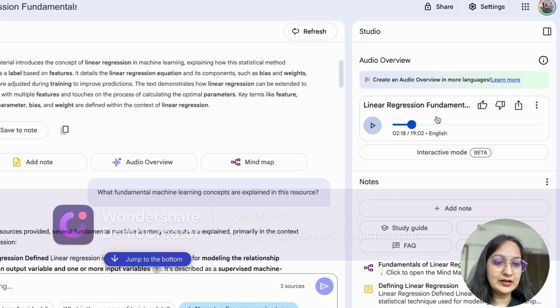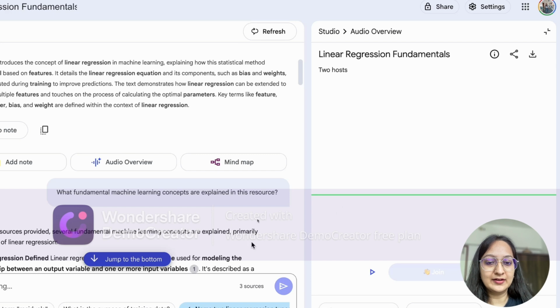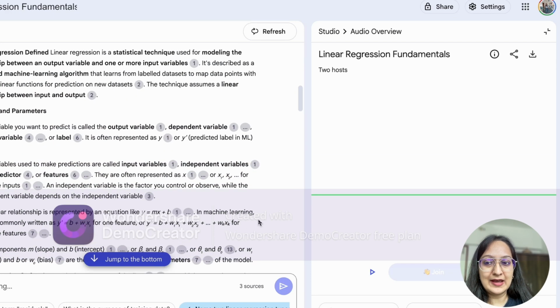So that's really great. And another very cool feature here in NotebookLM regarding this audio overview is the interactive mode, which is in beta right now, but you can try it out. There are two hosts explaining those topics to you, but there might be some questions you want to ask while listening. So you can even join that conversation in between, and the host is going to listen to your query and provide you a response. So let's see that also in action.